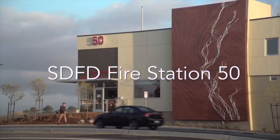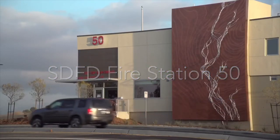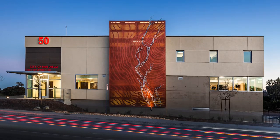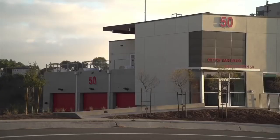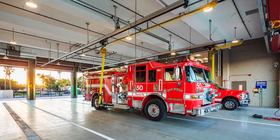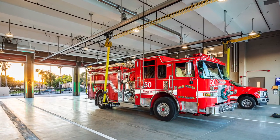We are taking a tour of Fire Station 50, which recently won an Orchid Award in the San Diego Architectural Foundation's annual Orchids and Onions event. Beep's own Margit Whitlock recently visited and spoke with several of the firefighters of Team C. Let's hear what they had to say.